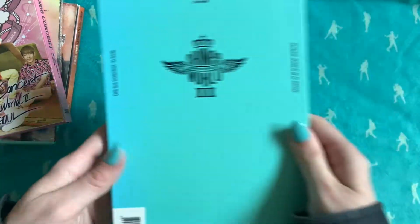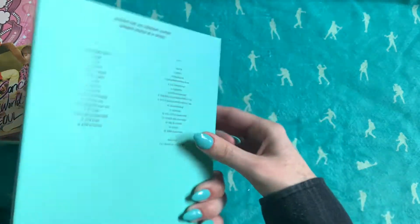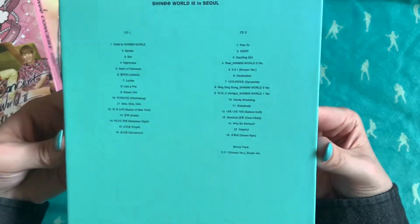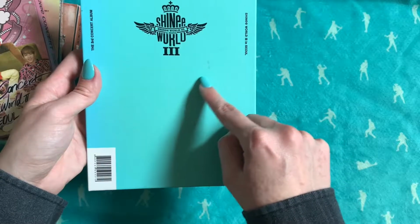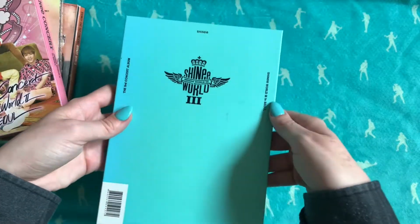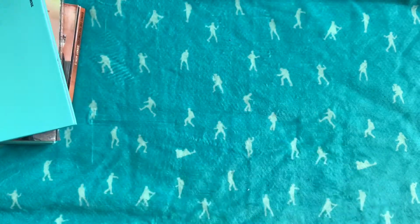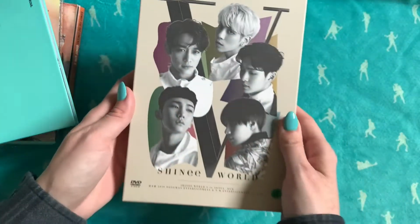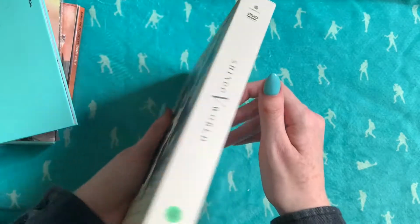And then just recently, I ended up getting SHINee World 3, which was a little difficult to find, but I did it. And because mine was secondhand, there's a little bit of stuff on the cover, but it's not too bad. And it was a pretty good price, so I'm happy with it. And then I don't have SHINee World 4 someday, but I have SHINee World 5. This is a big one.